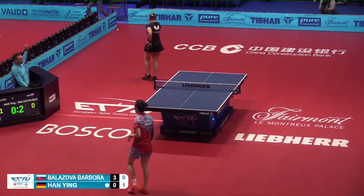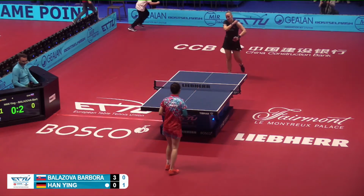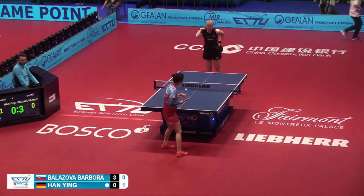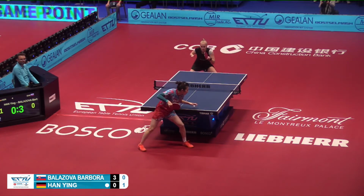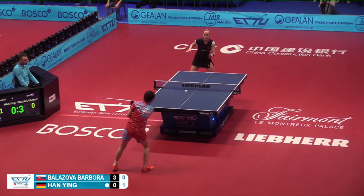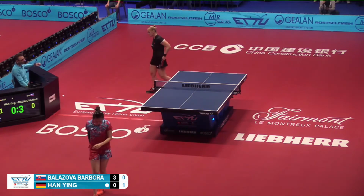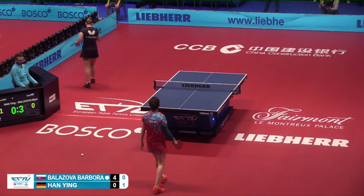Good play from Barbora there. She's staying a bit lower on the block now. I could see her coach telling her in the corner, stay lower on the block. You don't want to be too upright because then it's harder to transfer your weight. Well, a complete reciprocal of the first game here.